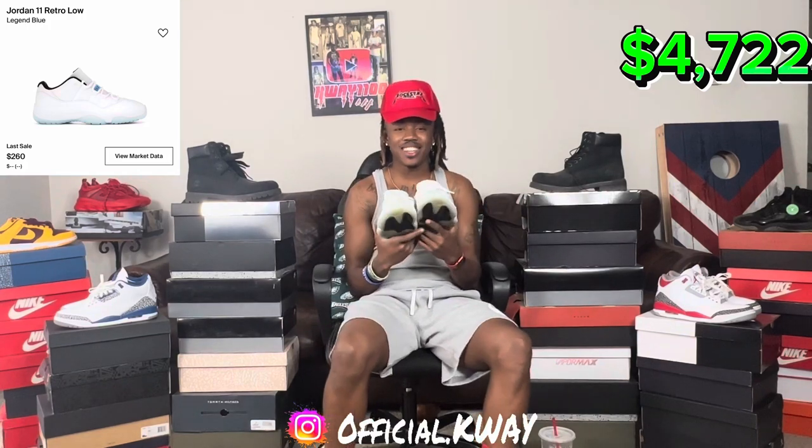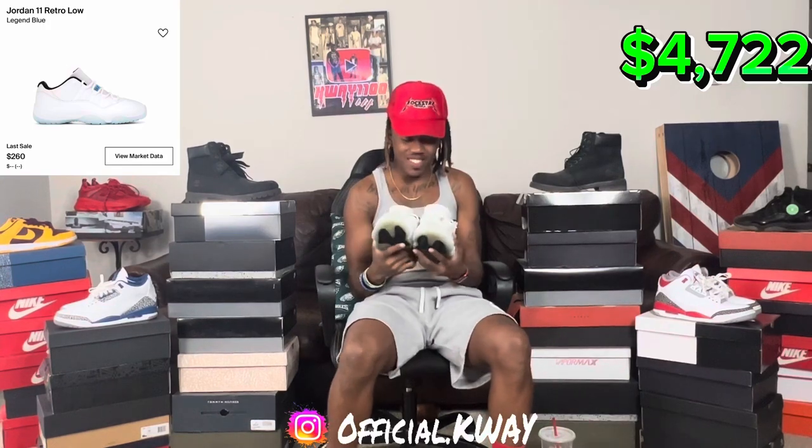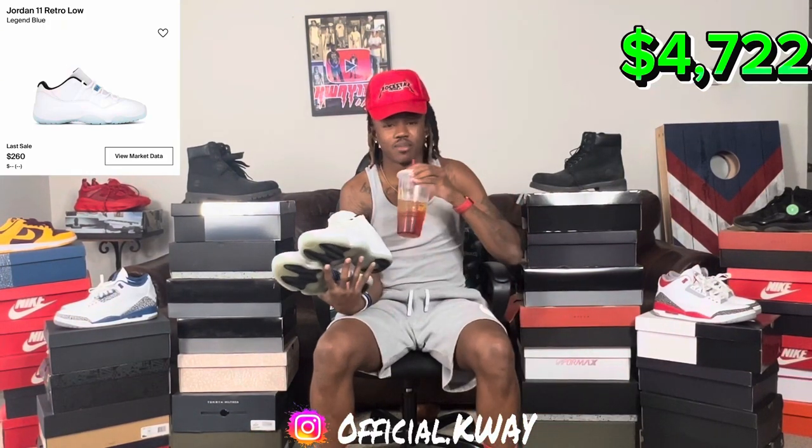Should I give these shoes away? I'm just playing. I'm not giving these shoes away, but yeah, these are my Legend Blues. I rate them a 10. I like how they feel.